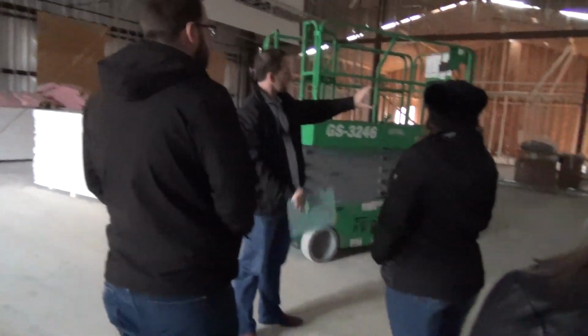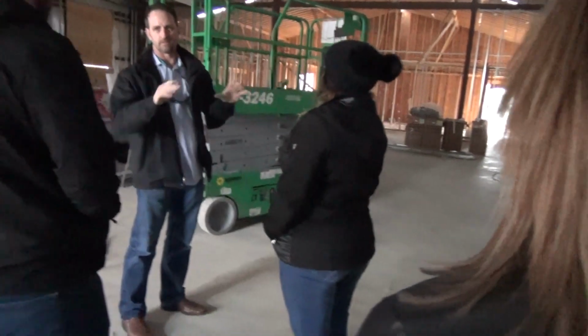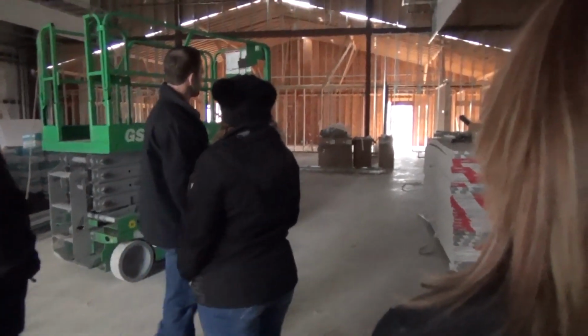These walls over here will have two fireplaces on them. They're not like the old school fireplace. It's going to be a rectangular, really cool look. It's designed to give a really cool look, more dimension.